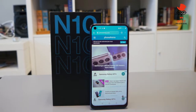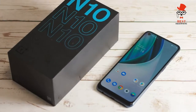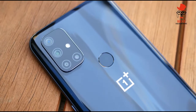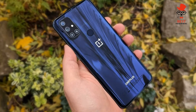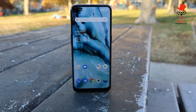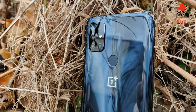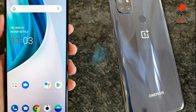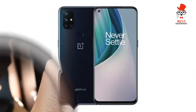But the OnePlus Nord and Nord 2 have been limited to Europe and India, leaving US customers out in the cold. OnePlus Nord N10 5G review, price and availability. The OnePlus Nord N10 5G has been available in the UK since November 14th, where it debuted for £329 in a midnight ice option that features 6GB of RAM and 128GB of storage. It landed in North America on January 15th, where it costs $299.